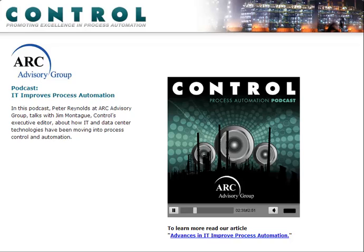Well, like you said, the most visible examples of IT on the plant floor are tablet PCs and smartphones, but it seems like thin client devices and virtualized servers could have an even bigger impact for the process industries. What are you seeing at ARC?